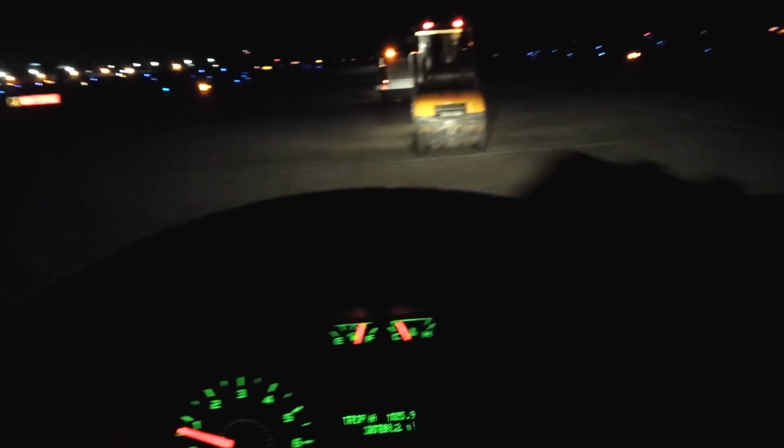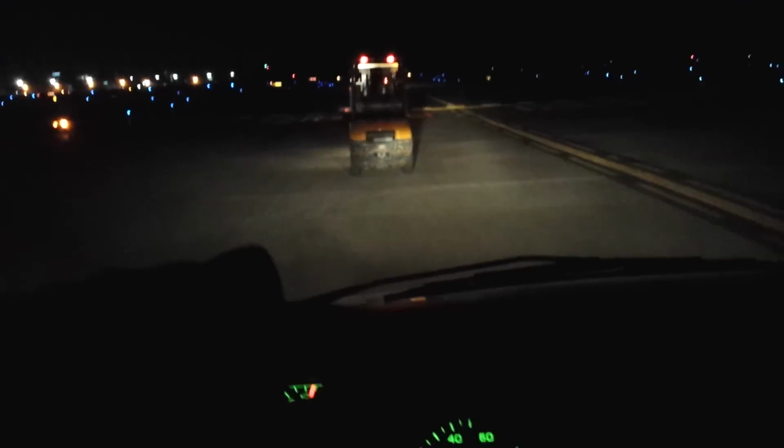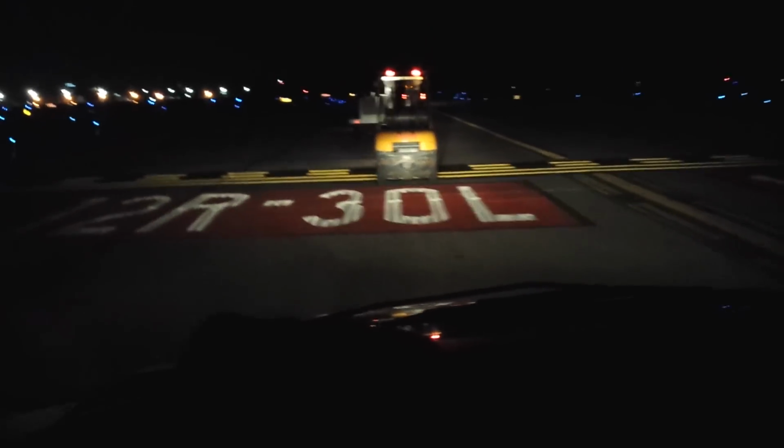So yeah, we're on Juliet right now. There's a windsock over there. You'll see the lettering here for 12 right, 30 left. And we're going to cross over the runway because we're heading over by Boeing. And no planes are coming either way. So that's always a good thing, trust me.